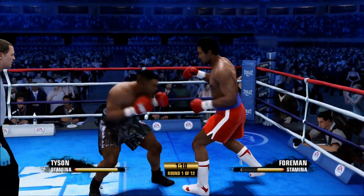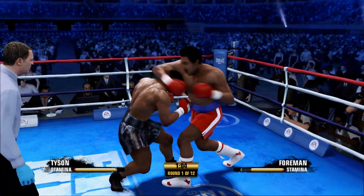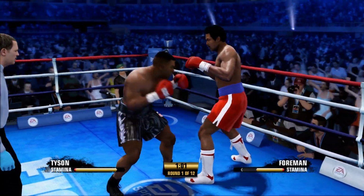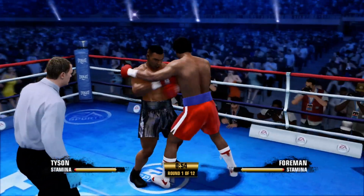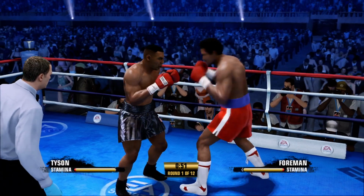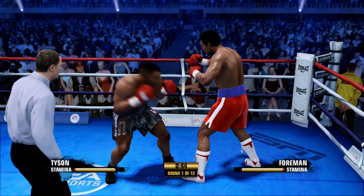A thundering right hand from George Foreman. Able to land another power shot early on here, Teddy. Does he have to worry about trying to keep up this pace? No, I don't think so. If he keeps at this pace, he's not going to be around to worry. Must be the punch of the day. Both guys bringing home uppercuts.